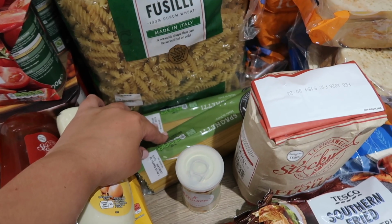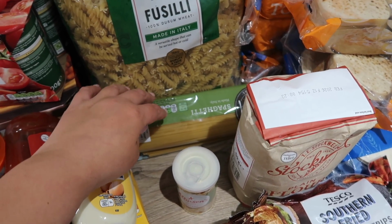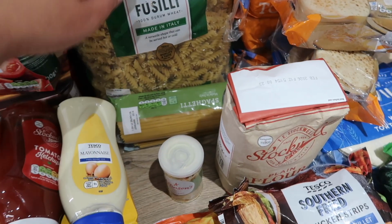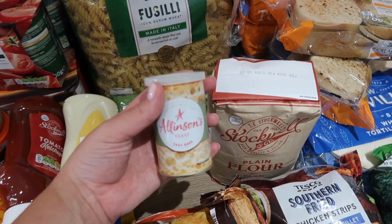Last few pantry bits then, some Ritz crackers, some spaghetti. Again, I try to have a couple of packets on hand in the pantry at all times because it's easy to make a very basic quick meal if you need. And then I got some plain flour and I picked up some yeast.